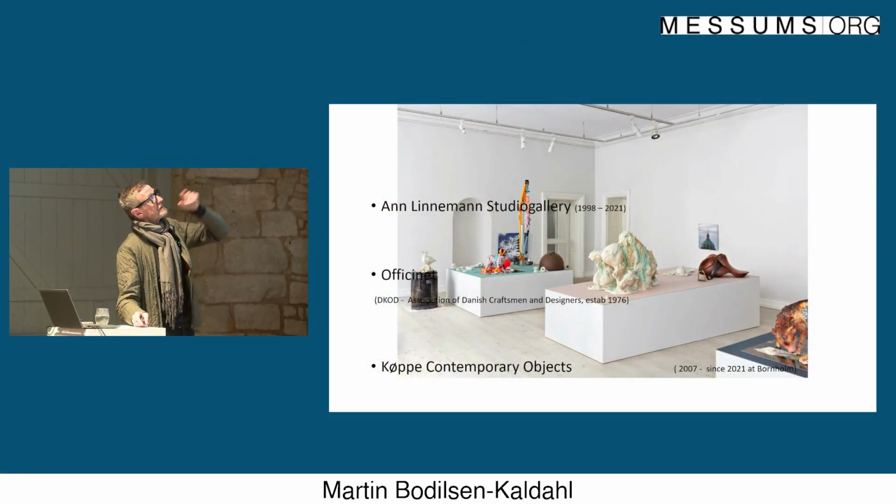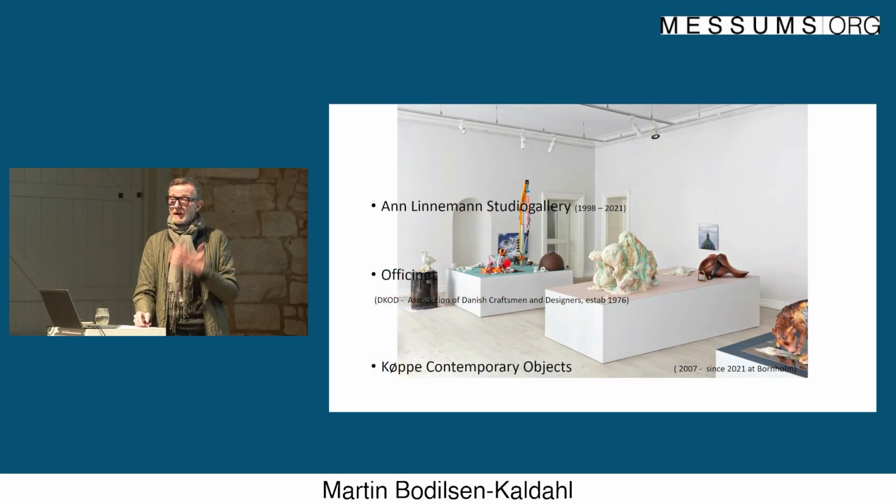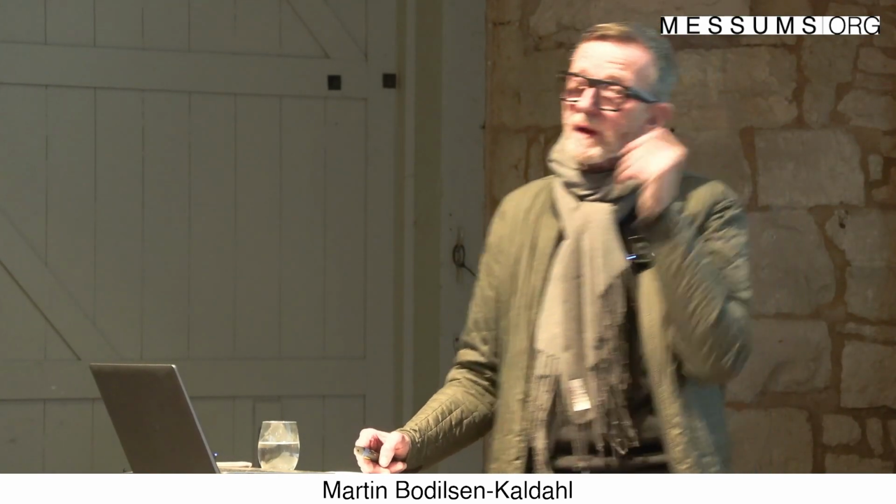And here, just to mention a few other venues that are important. Linnemann Studio Gallery, which existed until recently, was initiated by Anne Linnemann herself and was just a space next to her studio that she ran a program of sometimes up to 10 exhibitions a year. So it was really regular showing and a venue where you could follow what went on. And then there's this space where the photograph is from, which is Officinet, the space that belongs to the Association of Danish Craftsmen and Designers, which now functions on an open call basis where you can apply to do an exhibition.